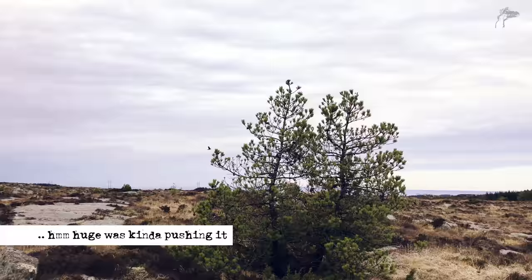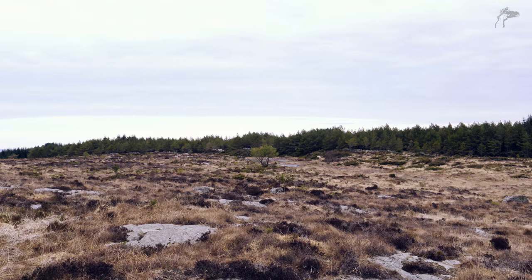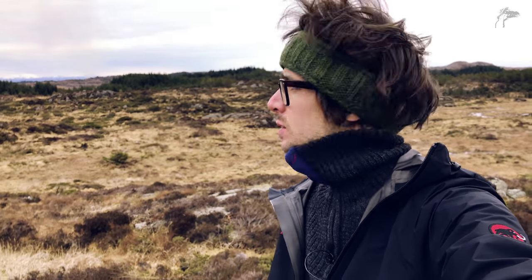I saw a beautiful tree when I walked here. It was a beautiful tree and I've been looking for a tree like that. And I think it would do well in snowy conditions. I'm looking for an image to conclude this video with, but so far I haven't been that lucky. It's quite beautiful all around, but I haven't found the one image yet.